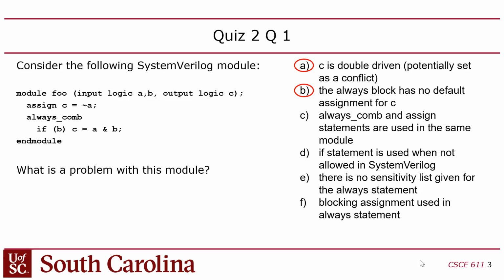Now, it's a little bit more complicated than that because you've got this A and B. If you said if B, then Q gets D, that would just be a straight up latch. So you want to avoid latches. Usually if you have a latch in a design, it's non-intentional. But that is also a problem. So there's two right answers to this question. But then the other ones are, I think, okay.